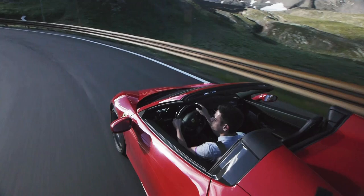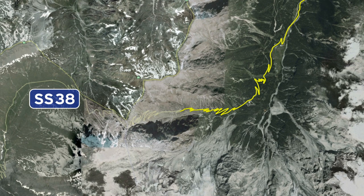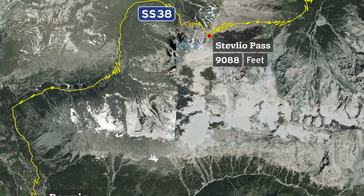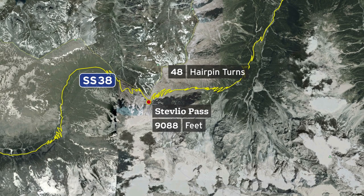The Stelvio Pass, or SS38 to give it its official name, is the highest paved road in the Eastern Alps, climbing from Stelvio up to 9,088 feet at its peak and then plunging back down to Bormio. There are 48 of those famous hairpins on the eastern side of the pass, and then the road opens out and gets wider and faster. The Stelvio is only open from June to September due to severe weather, but legend has it that it's more than worth the wait.